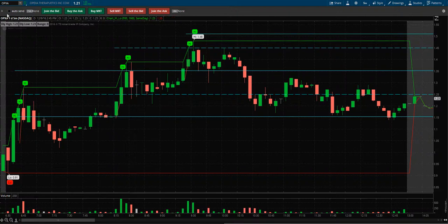So in this particular example of OPXA, you have maybe one even really early, but you have at least 1, 2, 3 solid trades that you could take that would be quick, jumping in, jumping out, following the type of trade, which is the breakout trade.